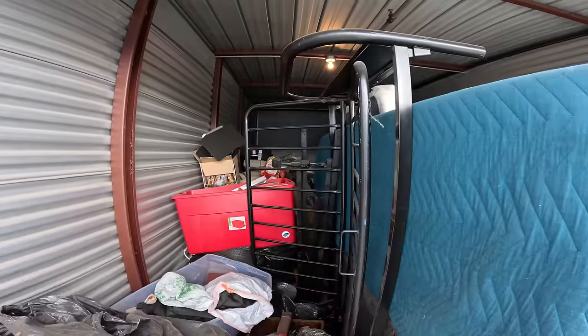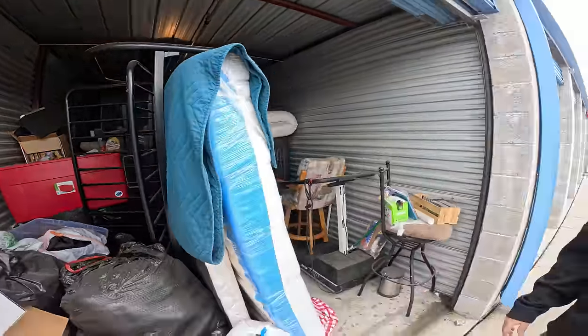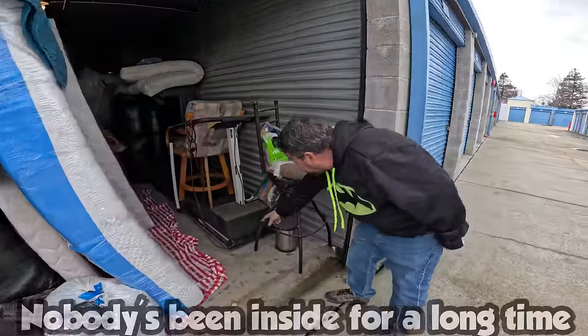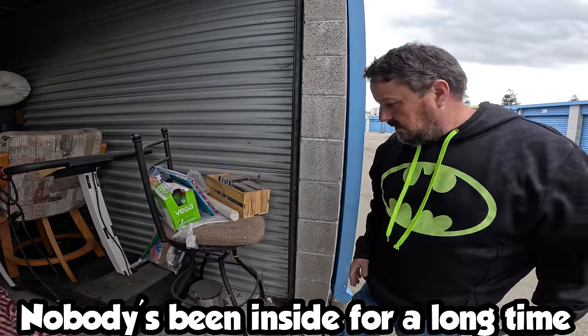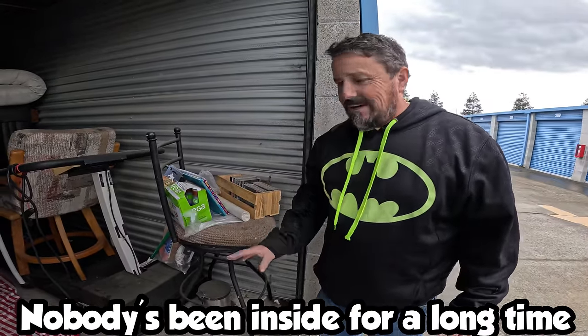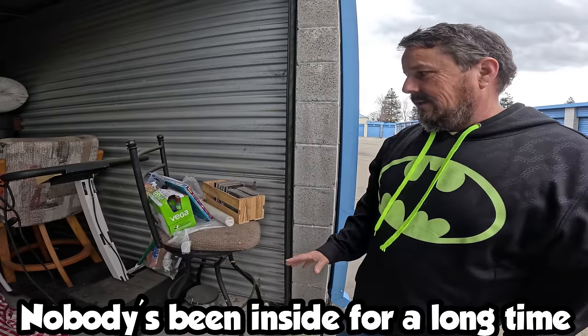A lot of space in here, so we got a lot of potential. I see some spider webs and dust. That's the first thing we always like to see. Still spider webs. That's a good sign. This is an outdoor unit, so it gets dusty. That's normal, but spider webs mean no one's been in here for a bit, right?